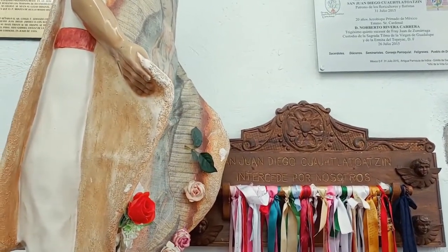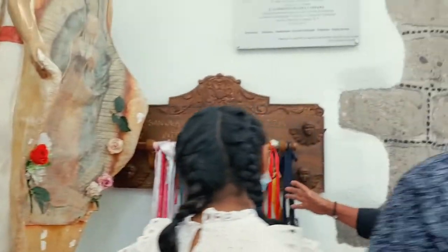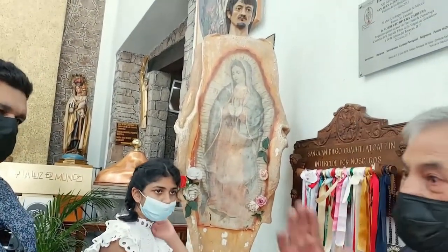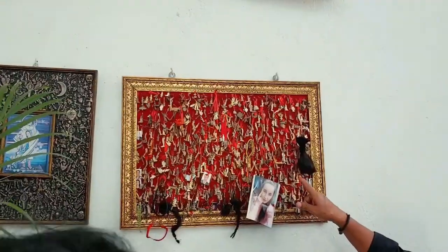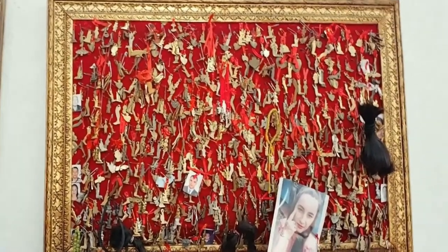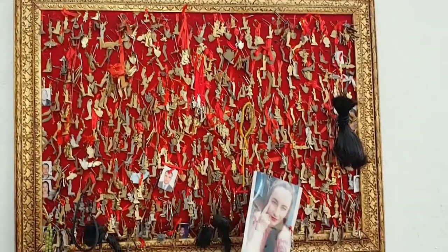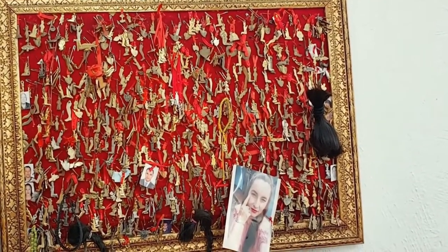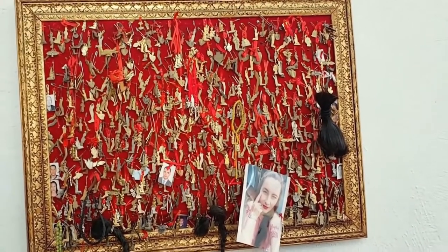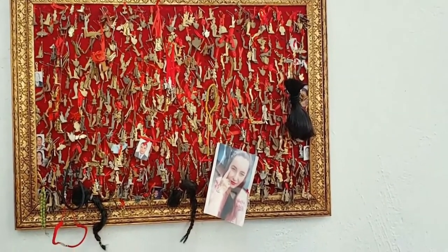When they are wounded in a leg or something, they pray here to be cured of some illness. If people think it was a miracle, they bring this. Once they were cured, they come here. Here you offer, and this is called an ex voto, or small miracle.